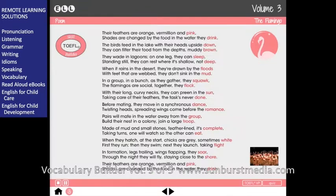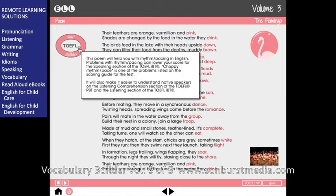Mouse over the TOEFL Skill Builder button to get more information.